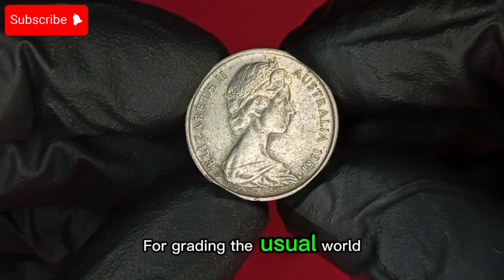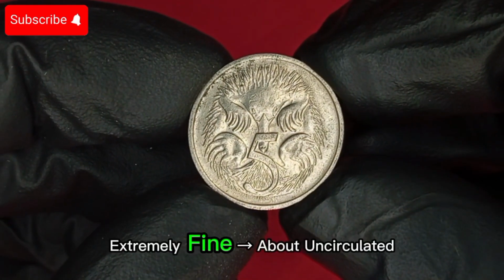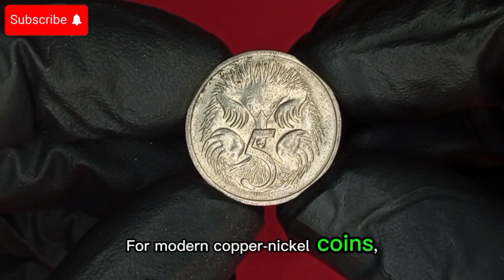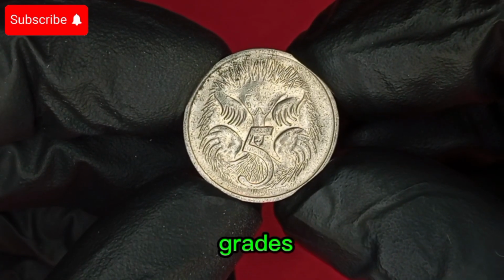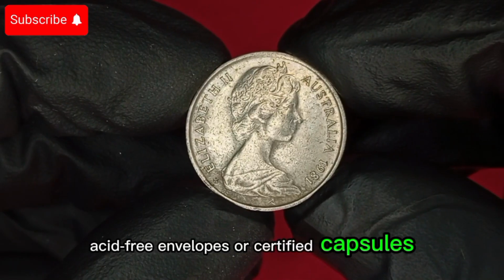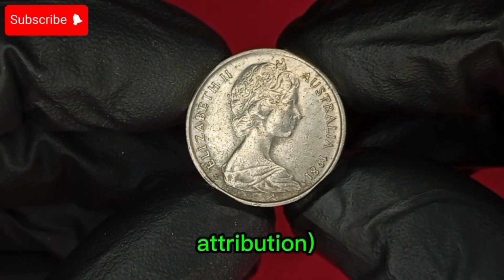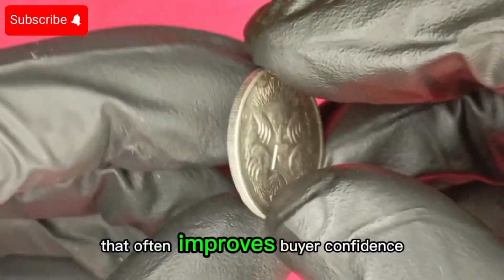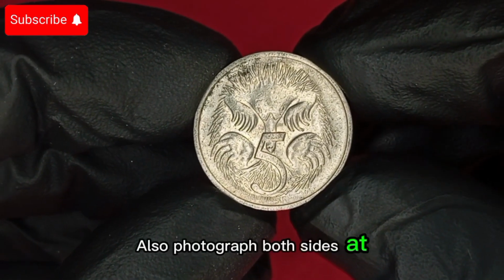For grading, the usual world coin scale applies: About Good, Good, Fine, Very Fine, Extremely Fine, About Uncirculated, Uncirculated, and mint state, MS. For modern copper nickel coins, look for original luster and minimal contact marks. For higher grades, store coins in inert flips, acid-free envelopes, or certified capsules. If a coin may be a valuable error, top MS grade, or rare attribution, consider professional grading and encapsulation. That often improves buyer confidence and can raise prices at sale. Also, photograph both sides at high resolution.